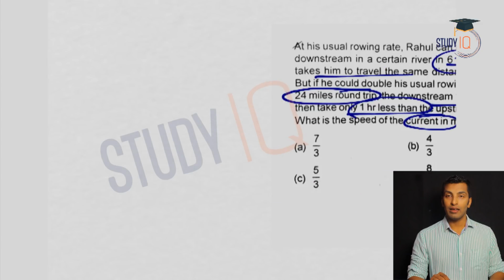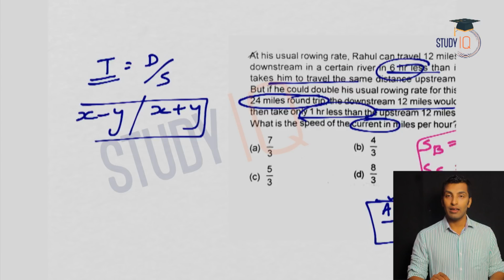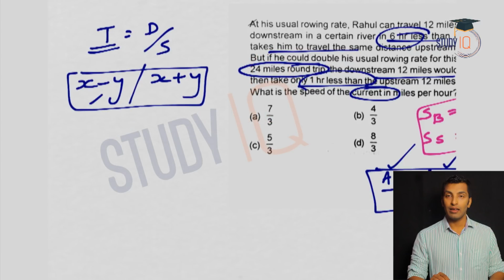So here the information given is actually with respect to time. We know time is equal to distance by speed, right? And we know the distance also. So what is given in the first case? Time is 6 hours less. So what you can do is, assume the upstream speed as x minus y and downstream speed as x plus y, which we have already discussed. So speed is this and speed is this, and we know the distance, which is equal to 12.